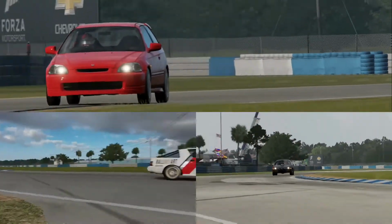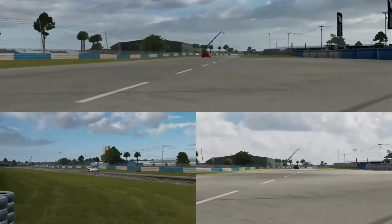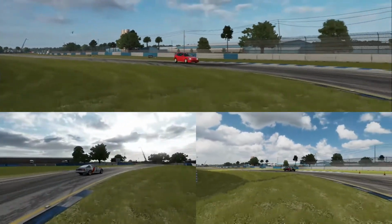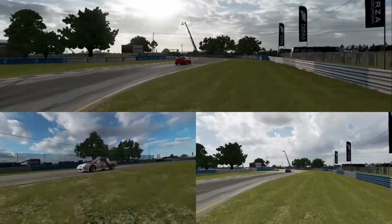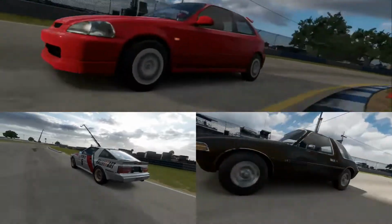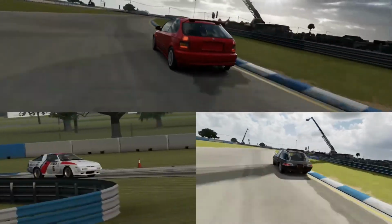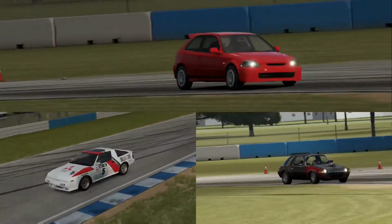As you can just see my Mitsubishi sliding through that flat out section now. All three cars were flat out through there. You don't really use the brakes through that section until you come into the more twisty section. As you can see, obviously my Mitsubishi is ahead, but it's a more interesting race between the Honda and the AMC. They're pretty much neck and neck through these twisty sections here.